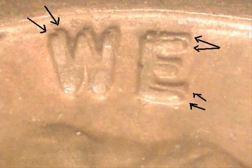So currently we are looking at a true double die. What we are looking at right now is a 1936 double die obverse. Now this is a type 1. This is DDO-001, the most sought after of the 1936 double dies. This one is actually one of Robert Lawson's 1936s. He has a whole bunch of them. I do believe he has this one for sale on eBay, so I will put a link down in the comment section to it.